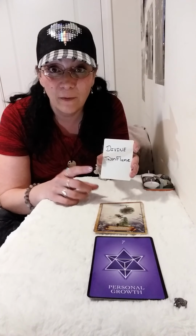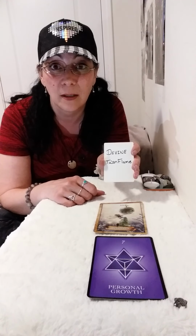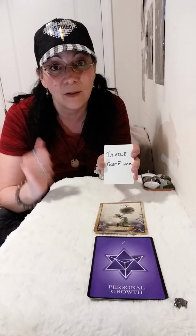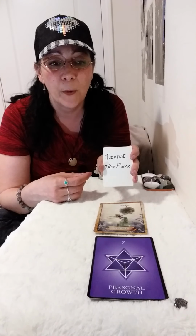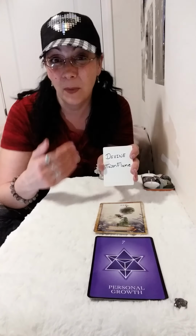So this is the reading for number 1, for the hematite. Hematite is also a stone for cutting cords, which means cutting the cords to lines of pain that you're still carrying, like that old baggage. So personal growth is also about cleaning within and getting rid of those limiting beliefs that may be blocking your personal growth at this moment. Thank you.